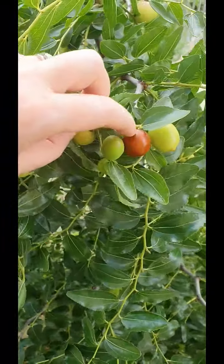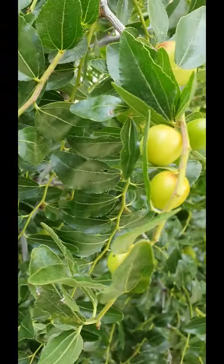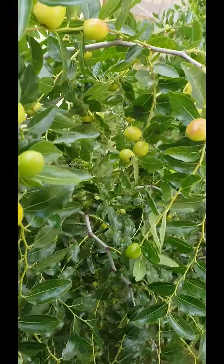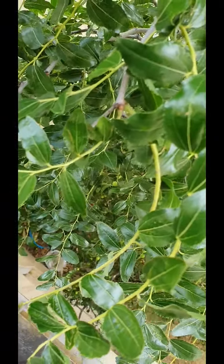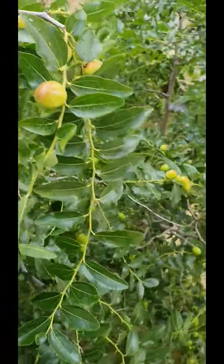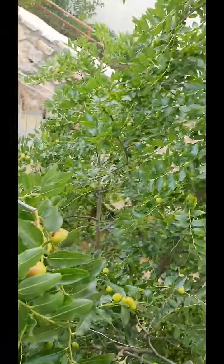Oh, here's one that's already turned colors. Whoop! Oh no, and I lost it. Oh, that is sad. Did you guys catch it while it was there? I need someone down below to catch it. Look how far it goes down. Oy, oy, oy. Well, anyway, it doesn't matter. You couldn't taste it anyway. But yeah, some of these are starting to turn, so we could probably start harvesting pretty soon.